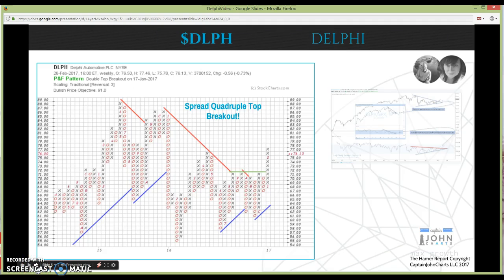Okay, so what we did, as always, we love to combine multiple types of charts, and we love the point and figure. On February 28th, in this particular example, there had been a double top breakout earlier in January, but now we saw the spread quadruple top breakout, and that's fantastic. That is a high reward, low risk probability. It's nicely above the bullish support line and breaking through the bearish resistance. So that is a sign things are moving and shaking at Delphi, and that's what you like to see.